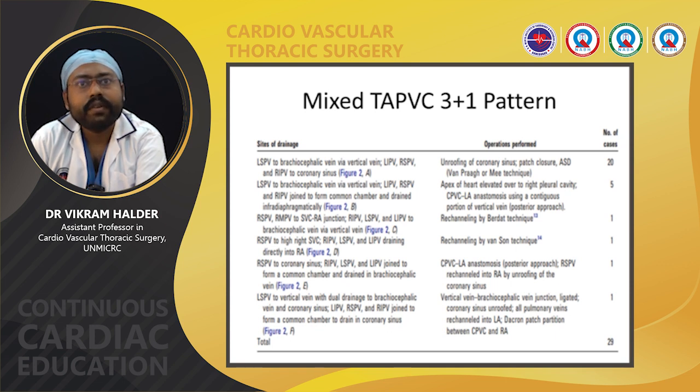Right superior pulmonary vein to common sinus, and the right inferior, left superior and left inferior pulmonary veins joined to form a common chamber and drained into the brachiocephalic vein. In that case, common chamber to LA anastomosis, posterior approach, should be done with RSVC rechanneling into the RA by unroofing of the coronary sinus.